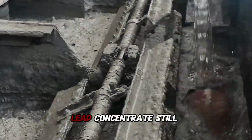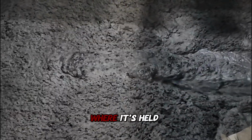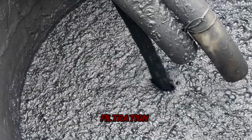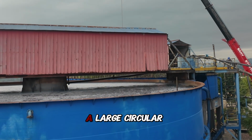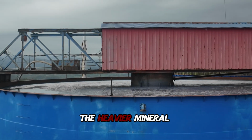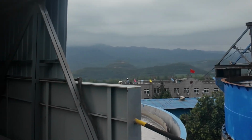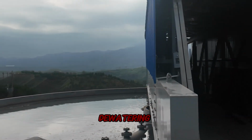The freshly skimmed lead concentrate still contains a lot of water. It's pumped into buffer tanks, where it's held temporarily before the next stage of dewatering. These tanks help balance the flow of material between flotation and filtration. From the buffer tank, the concentrate moves to the thickener, a large circular tank that uses gravity to separate solids from water. The heavier mineral particles settle to the bottom, while clear water overflows from the top and is recycled back into the circuit. The dense underflow from the bottom, a thick, heavy slurry, continues to final dewatering.